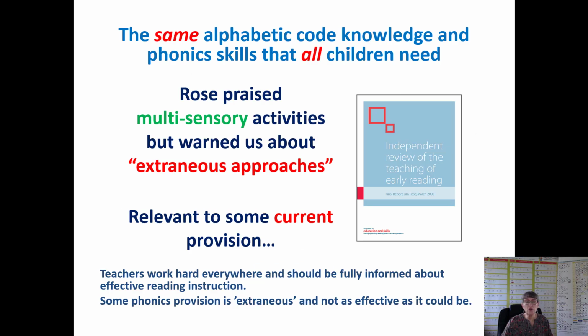So Sir Jim Rose, having pointed out that it's the same alphabetic code knowledge and phonics skills that all children need, went on and praised multisensory activities, but he warned us about extraneous approaches. Now this is still relevant to some current provision, because across the world there are hundreds of phonics programs and lots of phonics resources. Some are free, some are interactive and online, some are very child friendly. But actually, teachers work hard everywhere and should be fully informed about effective reading instruction. And I'm going to suggest that some phonics provision is still extraneous and not as effective as it could be.